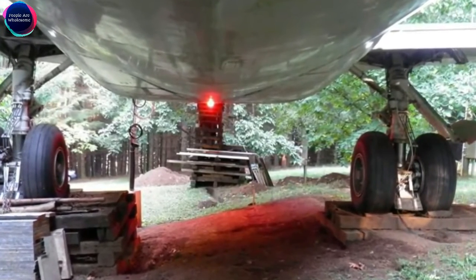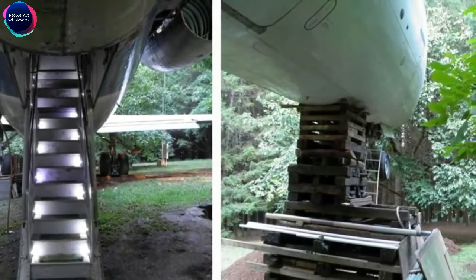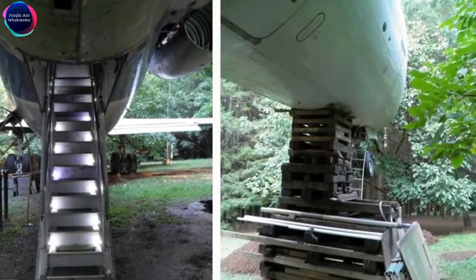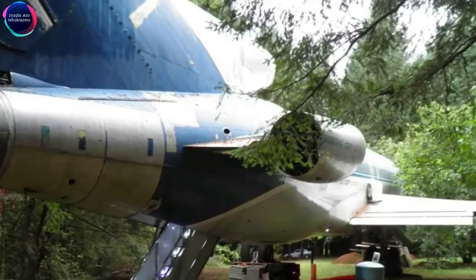A chain will also be anchored to each of the pillars and attached through an anti-shock polymer buffer to the main struts, keeping the plane safely in place but allowing it some wiggle room. This way, the plane should be able to move slightly to protect itself from shocks.